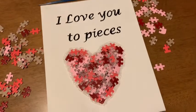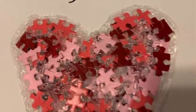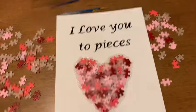Okay, here's the finished product. It turned out okay, but I don't know. It looks kind of messy, I guess you could say. But, oh well, it's the thought that counts, I guess. It's the best I could do. Hope he likes it.